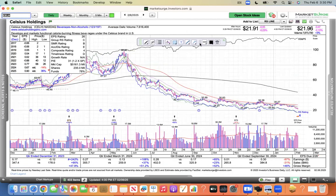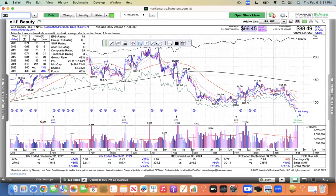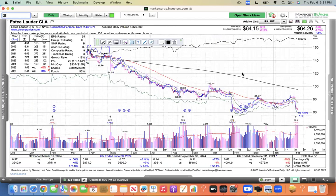And just the whole, I got to go back to Elf, the fragrance group, which Target said was an area of strength, but definitely, we've seen it with Estee Lauder. I mean, this thing's in a stage four decline, and Elf, and that's why you have to know where to be in the market.